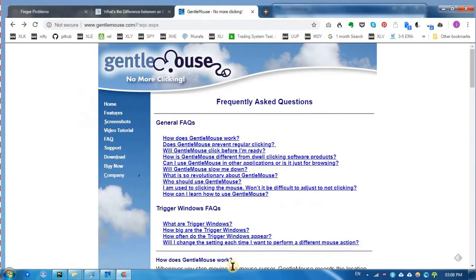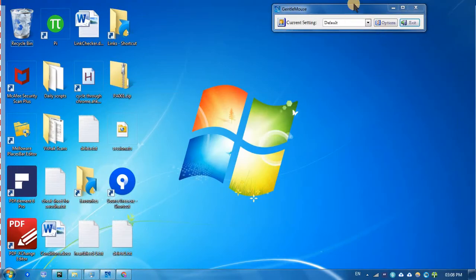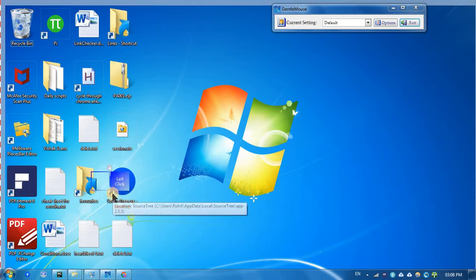So let me close this. This is the only window that it has. Otherwise it will be hidden, and you can launch it right at the beginning, so that you never have to left click throughout the time from when you start your computer to the time when you shut it down. And this is the current setting. There are different classes of settings.